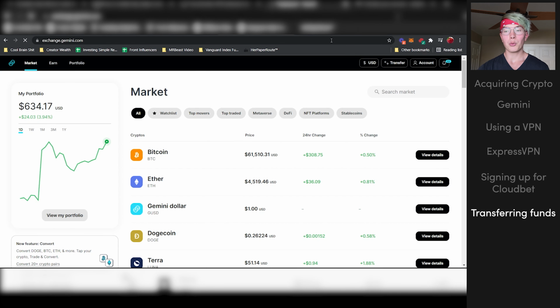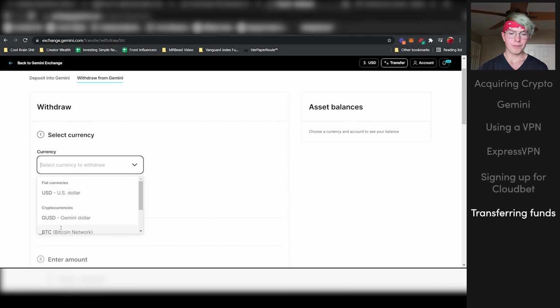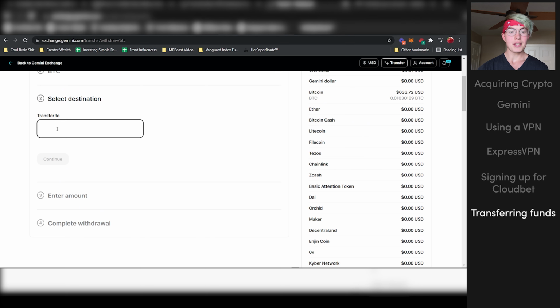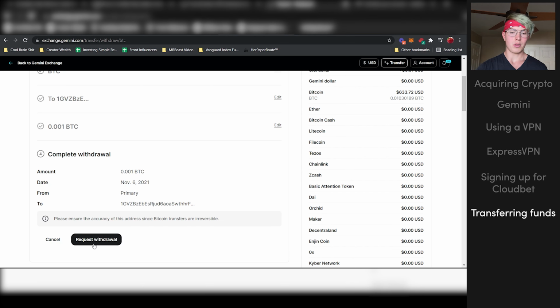So here on Gemini, we're going to go up here and press transfer. We're going to say withdraw from Gemini. For our currency, we're going to say Bitcoin. Continue. For the destination, we're going to paste in that address we just copied. Press continue. For the amount of Bitcoin we want to withdraw, that's totally up to you. For example, let's just say we want to withdraw 0.001 Bitcoin, so about $60 worth. Press continue. You'll press request withdraw, and then those funds will be transferred over to CloudBet.